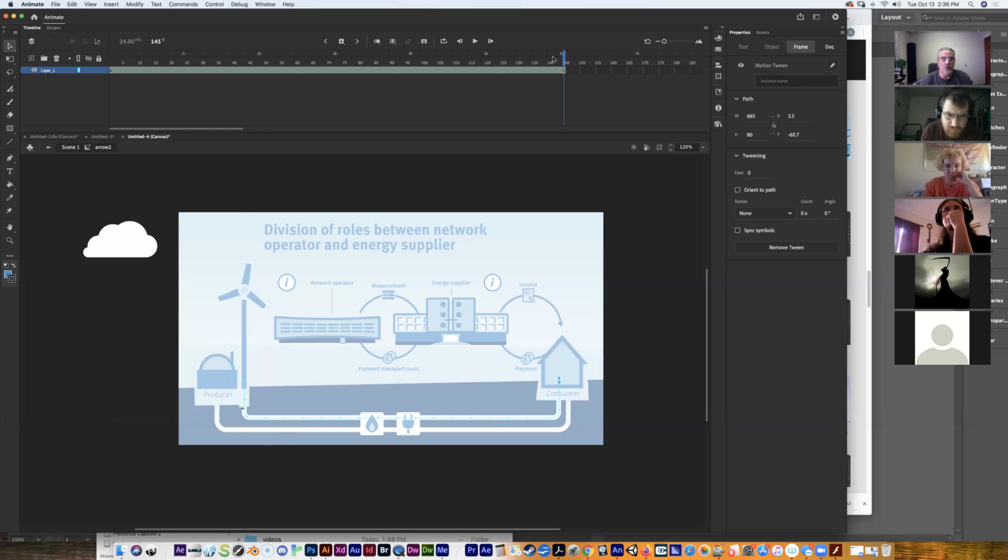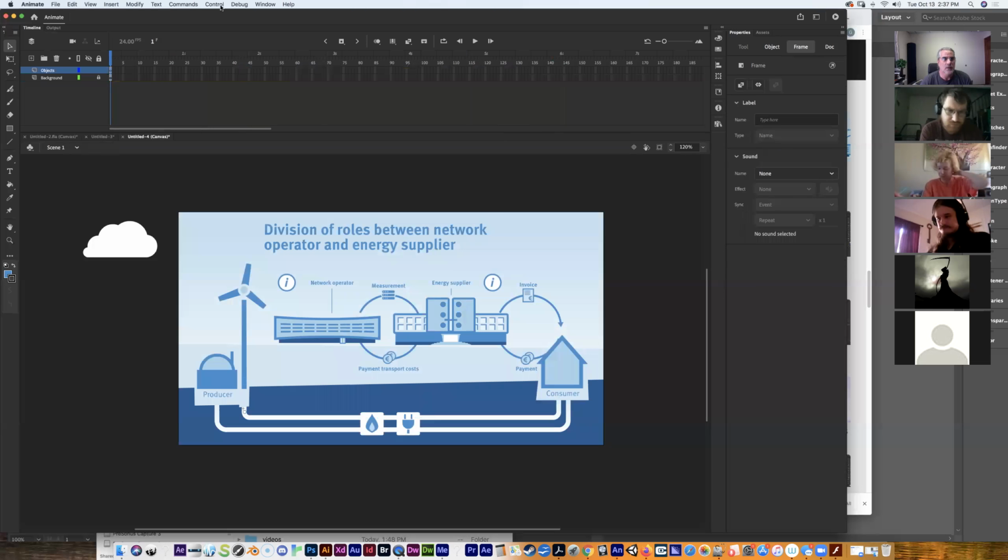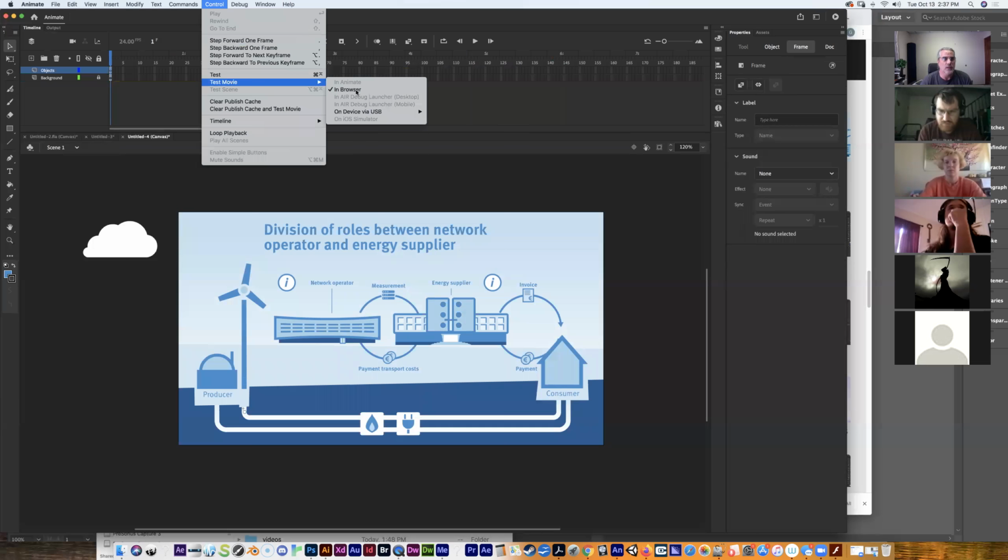Okay, so now when you grab your playback head and drag it, the arrow should be going along that path. And all you need to do is click on the motion tween, the blue line, and come over here and click Orient to Path in your properties box. And now that arrow should be moving along the correct path as well. Okay, and then you can click scene 1 to go back to scene 1, Control Test Movie in browser.